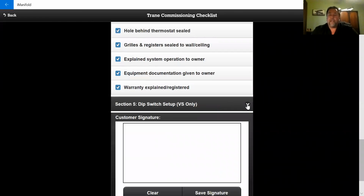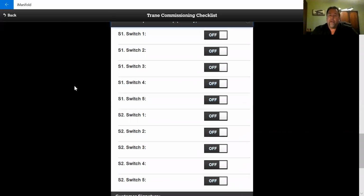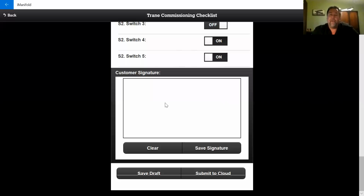Now over here, like I said, we're using an example of a variable speed system. On the TRANE units, they have 2 banks of switches, switch 1 and switch 2 side, with 5 switches on each side. Put the configuration on where they sit. Once you get that configuration set up, now we can go down here and the customer can sign his name. Once everything's been explained and commissioning is set up, just put the signature in here.